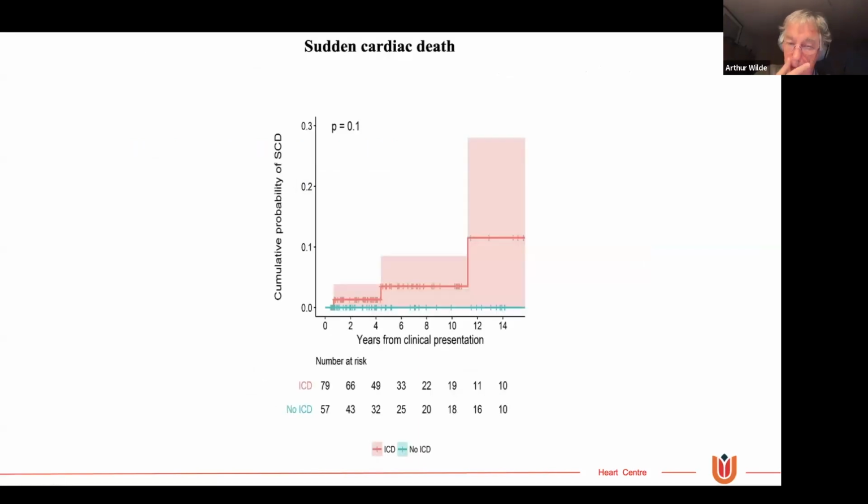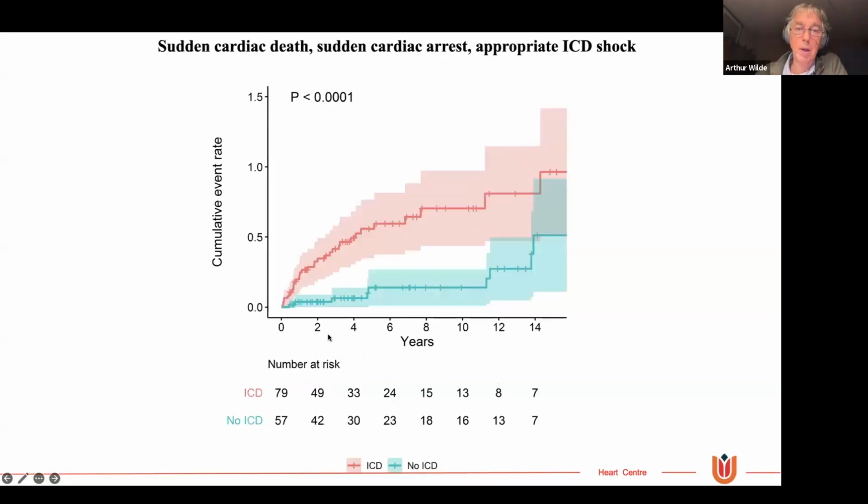And this is the final result after ICD implant at 0.0. So the cumulative probability of sudden death is actually a little higher in the ICD group than it is in the no ICD group. And please be reminded that all these patients had suffered from a cardiac arrest at the start, I think at either an ICD or when follow-up started.